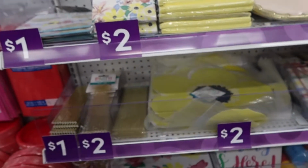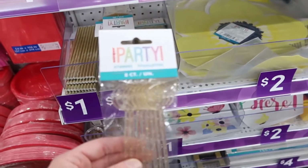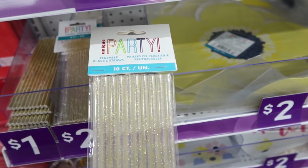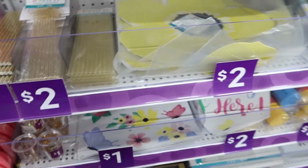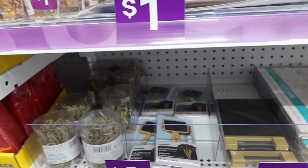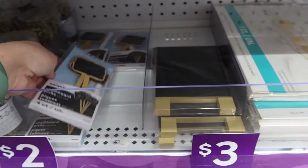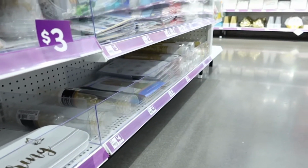So this little Hello Spring section was really sweet. It had the little spring colors in plaid. And then this kind of extended from the gold and white and black section. So they had the plastic sparkly gold straws, drink stirs, and then the paper gold straws, and then these little glitter shot glasses. And then they had the little chalkboards. These would be great for a charcuterie board. So there's a little Hello Spring hors d'oeuvre tray.